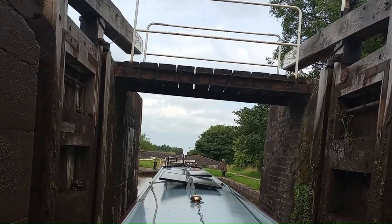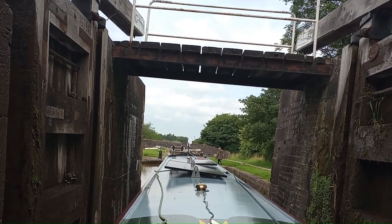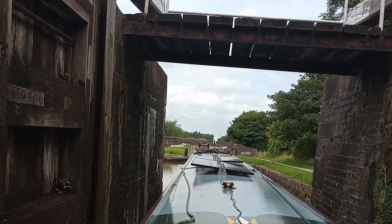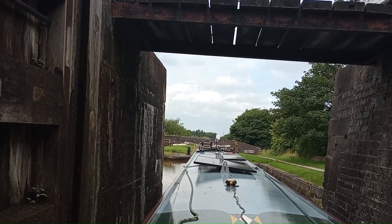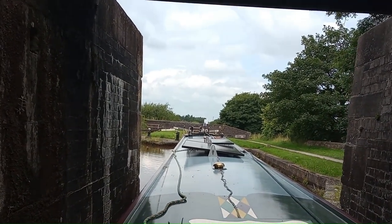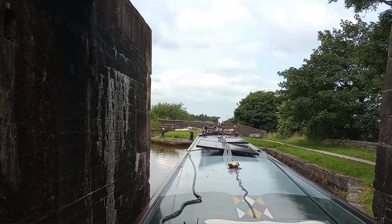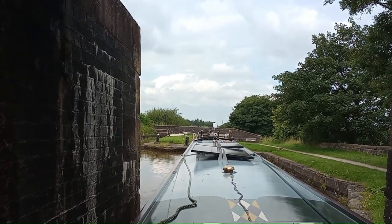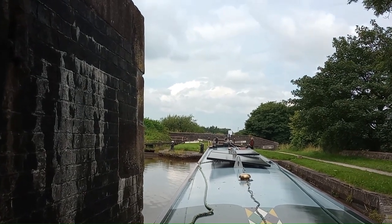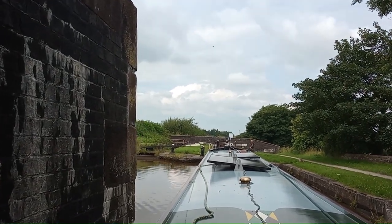That's just coming out of the top lock, and the view dead in front to this lock number 48 that we're just about to go into. 1895 is on one of the stones in this lock, so well over 100 years ago it was reconfigured.